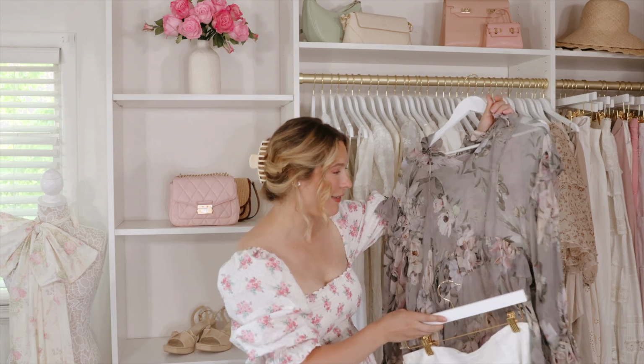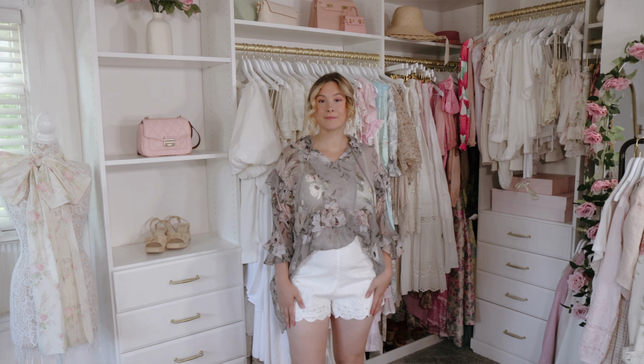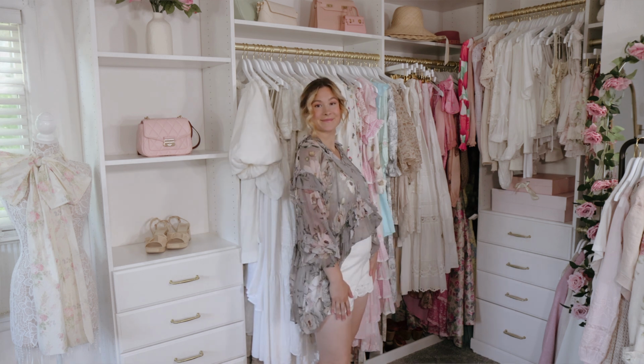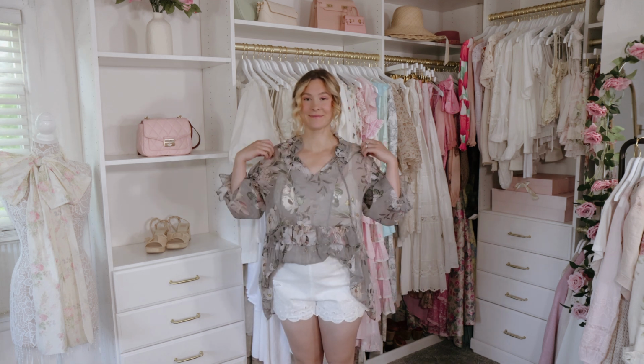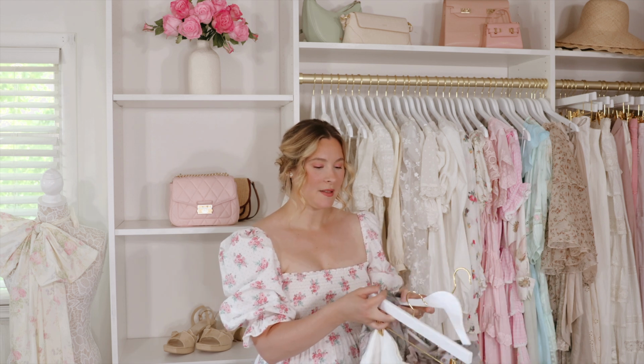I thought that styling these two pieces together would be perfect. I ended up going for more of the tucked look where you could really see the high waist with the shorts. And then I just have a bralette styled underneath it, so it's a very sheer, breezy look. I don't know why I didn't think of wearing this as more of a tunic before, but maybe I did.